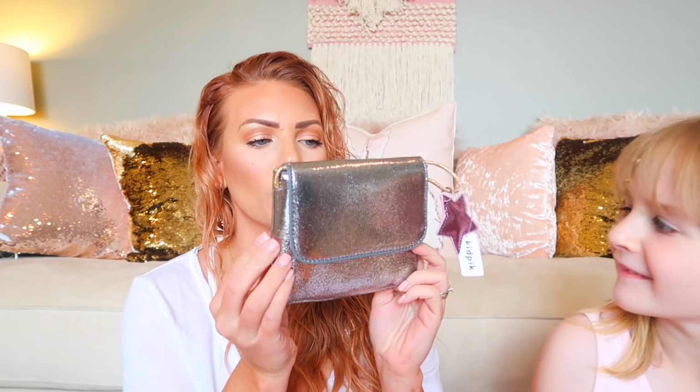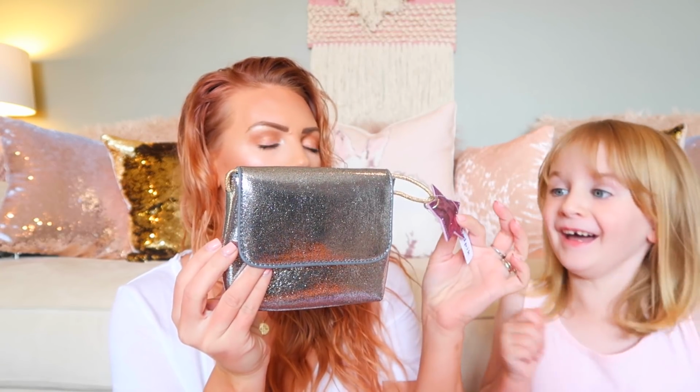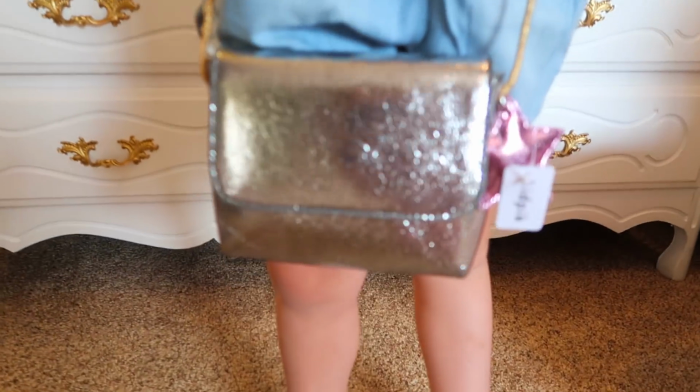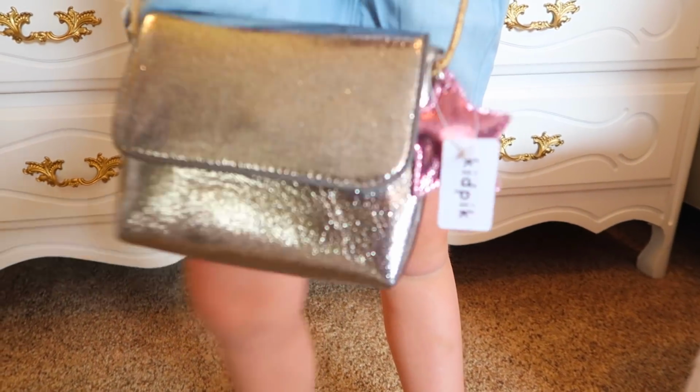Okay. Next we got, oh, this cute little bag. It's got a star on it. And, oh, look, it even has a gold strap. Wow. Oh, it's elastic, kind of like a hairband. Oh my gosh, look how cute that is. Do you like that? Yeah. That is so cute. Oh, you get a little purse. It totally matches with the shoes.